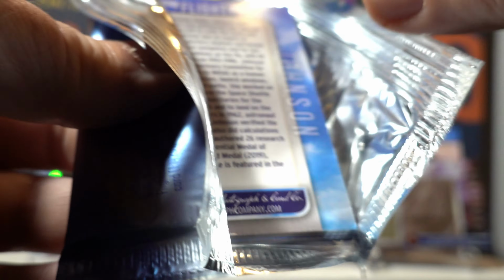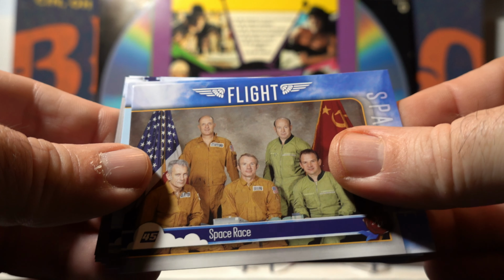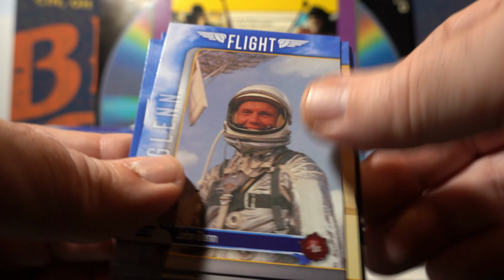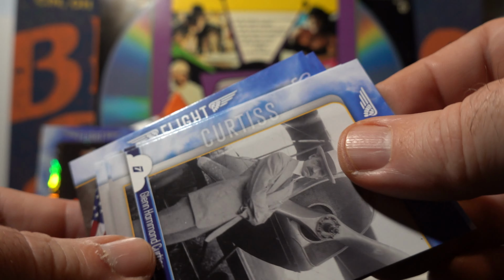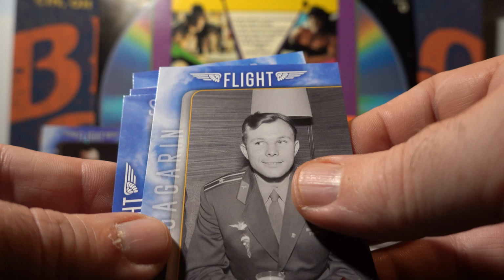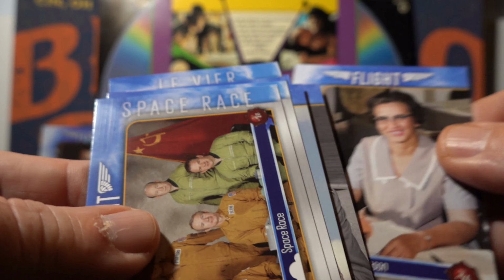All right, let's get down to the last pack right here. One more pack of this Flight 2023. And we've got the Space Race, Malaysia Airlines 370, John Glenn, Louis Breguet, Anthony Fokker, Glenn Hammond Curtiss, Yuri Gagarin, and Katherine Johnson.